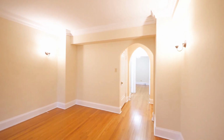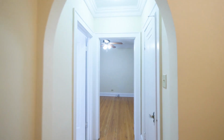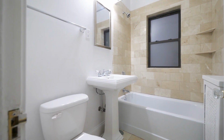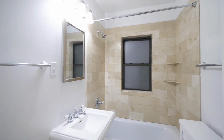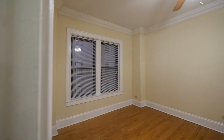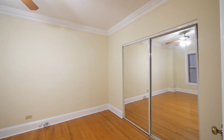Then the bedroom is in a totally separate wing. There's a linen closet opposite the bath. Stylish tile bath with a pedestal sink, wall-mounted medicine chest, shelving for shampoo and soap in the tub surround, then a very generously sized bedroom to accommodate any size bed and plenty of additional furniture in this room.